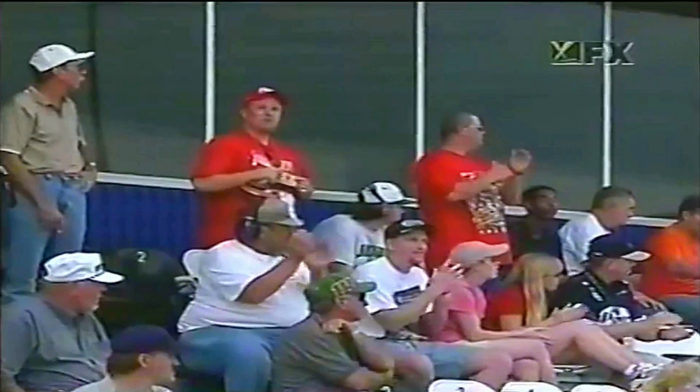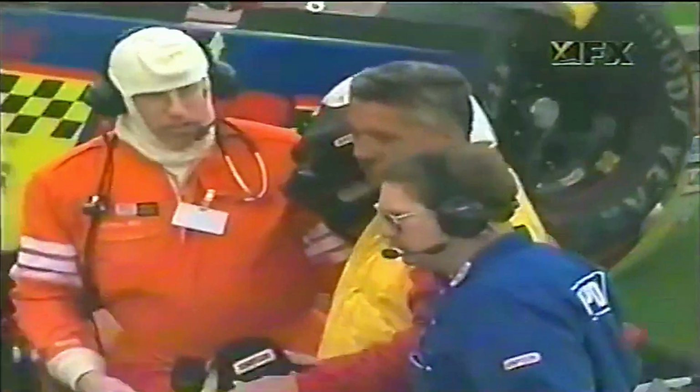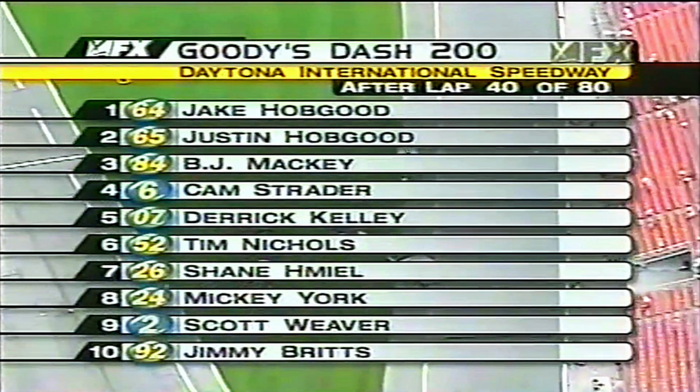Look where his goggles are. He's a big fella to be in a small car like that. Boy, he is. Yeah, look at his goggles. They fell down on his chin. So Underwood is okay. We're under the 3rd caution flag for an upside down car out of turn 4.